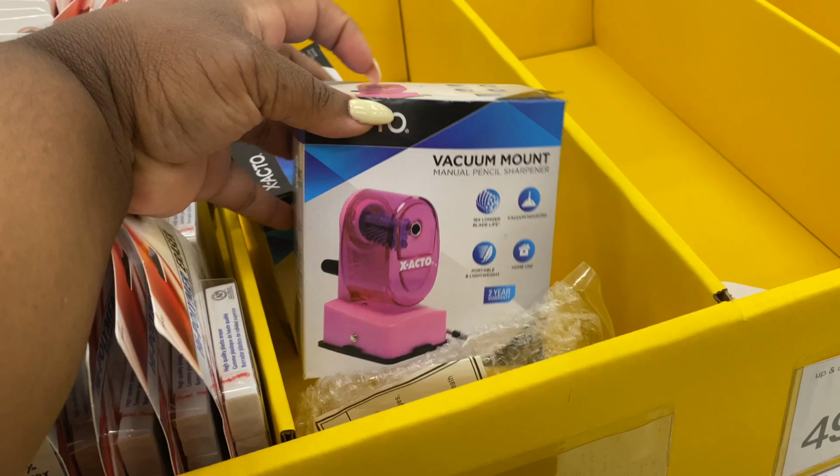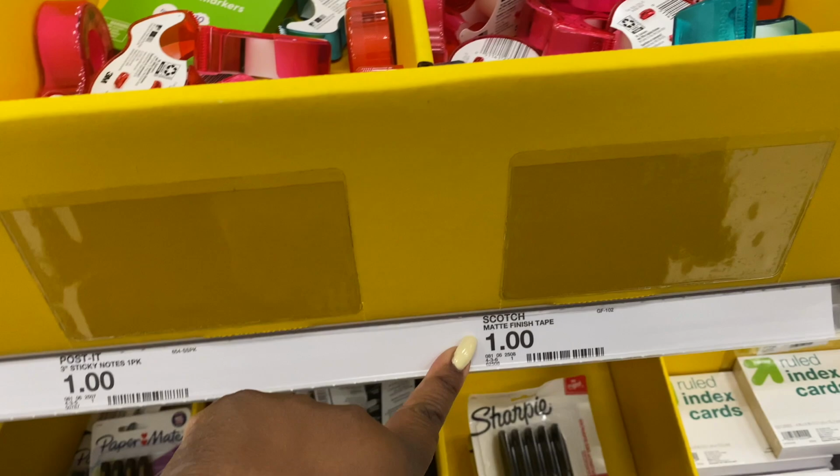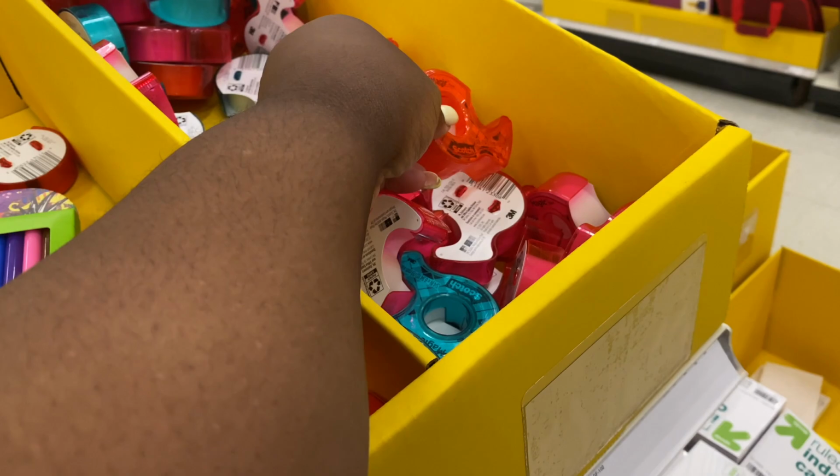But yeah, they have this tape. They got this Post-its. Post-it sticky notes are $1, and then they have this Scotch tape for $1. These are some cute little colors. I like the colors of them. Pink, yellow. I mean, pink, orange, the green, red.